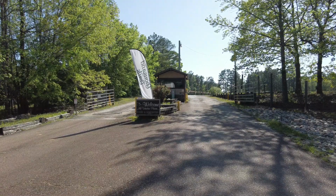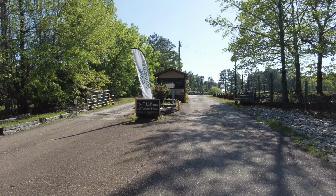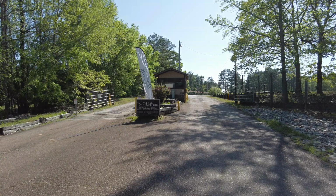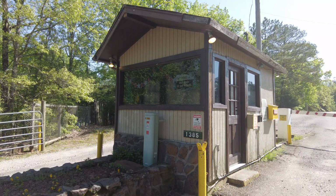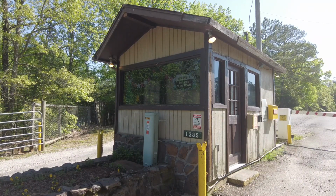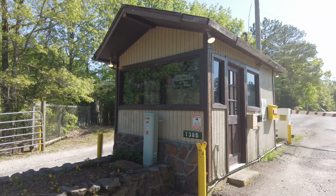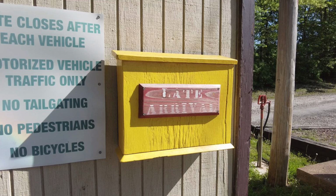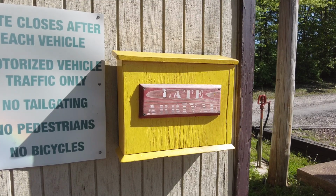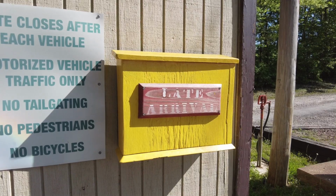You're going to turn off the state road and follow it till it dead ends, where you are going to stop at the little ranger station and register. The little ranger station is not always manned, so if somebody's not in here, they have a phone number in the window to call so that they can bring out your packet. If you are a late arrival, take your paperwork from this yellow box. It'll have your gate code and follow the instructions.